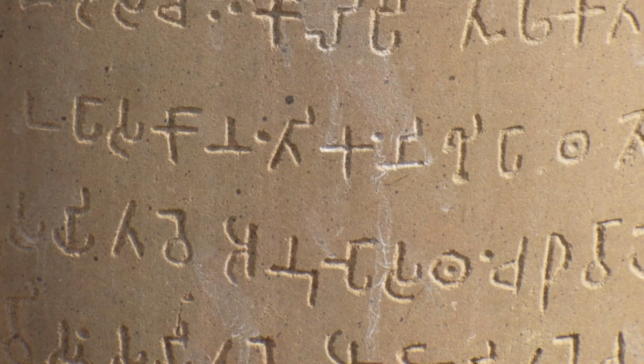So what was the point of all this effort? Let us look at the impact and aftermath of the deciphered Brahmi on history.